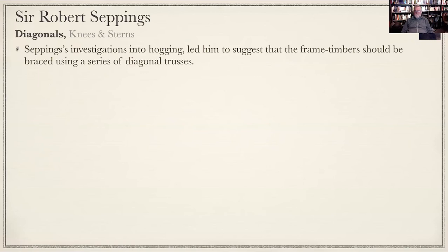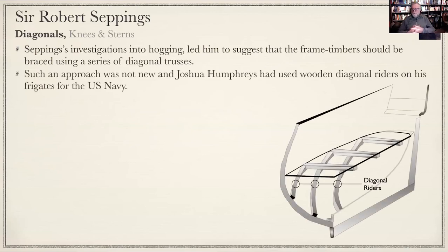And it led him to suggest that the frame timbers could be braced using diagonal trusses. Now, this isn't new. For example, Joshua Humphreys designed the American big frigates that fought in the War of 1812, which, again, Seppings would have known about, and he'd actually been able to see the President. But, in fact, the President wasn't fully completed with diagonal riders. But Humphreys used diagonal riders in his frigates, as we see in that diagram.